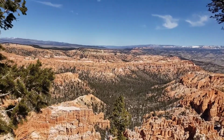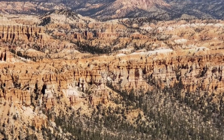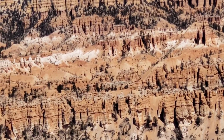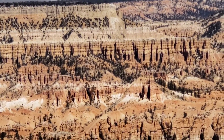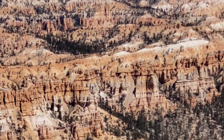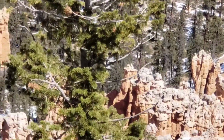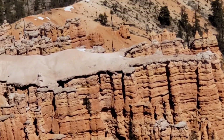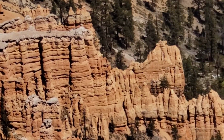This is also a different vista, like Bryce Canyon, Bryce Point. Just to give you a further view of what's over there, like miles and miles far from where I'm standing right now. Different colossal rock formations right here. It's so magnificent. It's a beauty down here.